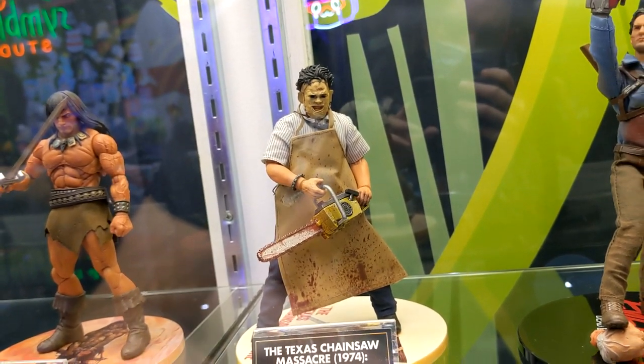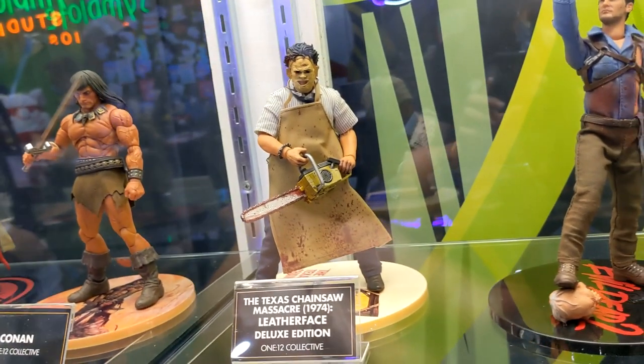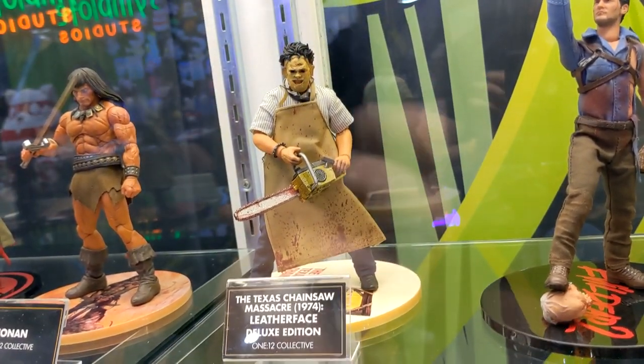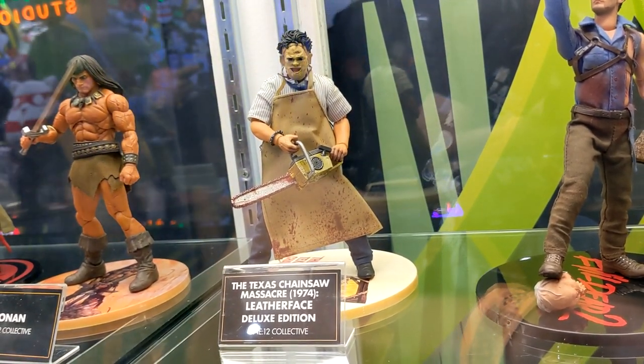Also double jointed elbows on him, which was a point of contention when it first went out for pre-order. It wasn't clear from the photos. Seeing it here now, it does look like he is going to have double jointed elbows. Very sick. Love that Leatherface. Can't wait to get him.